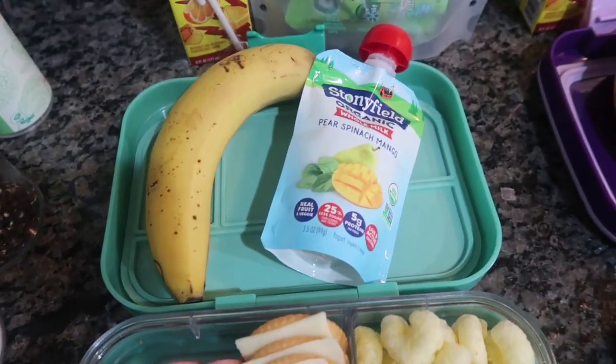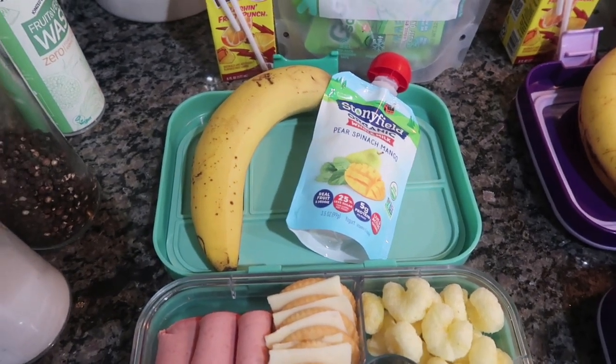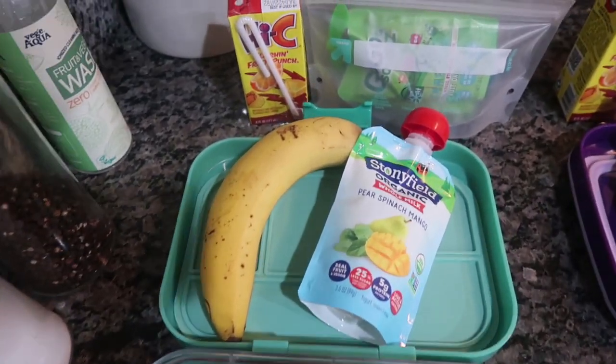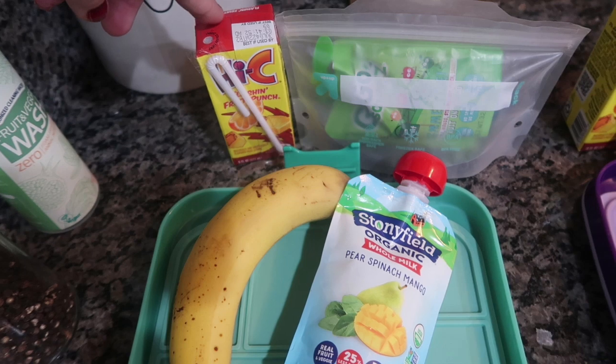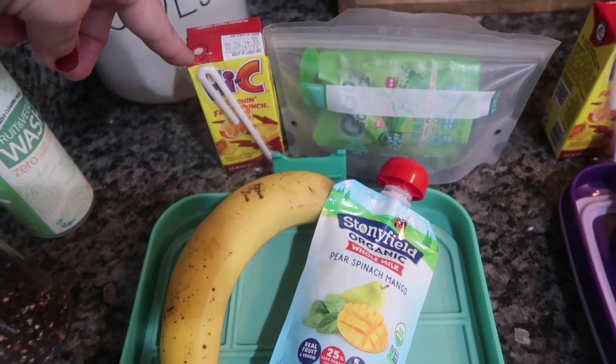He has a banana and he has a yogurt. He's already taken his water bottle to school. We're running late today, so I have to run these lunch boxes up. He has a Hi-C fruit punch. This was a substitution from Walmart, and the kids are absolutely enjoying it because I don't buy that very often.